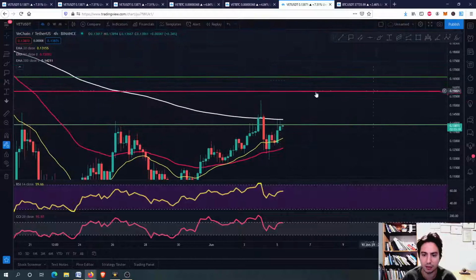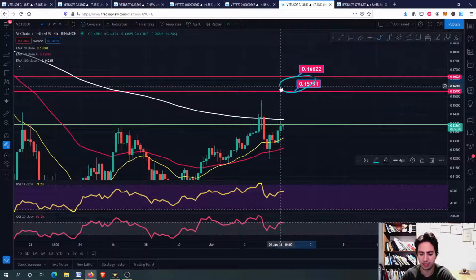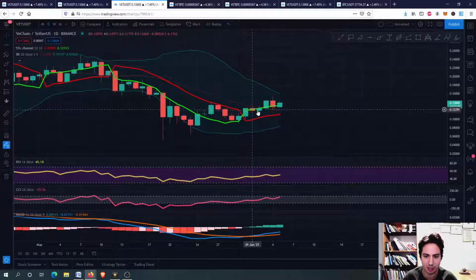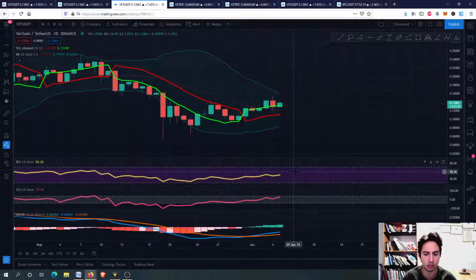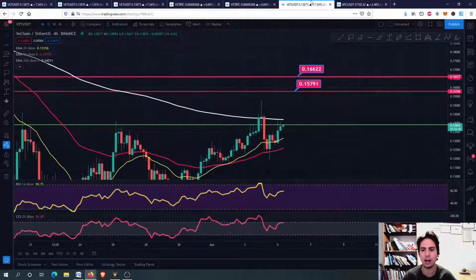For now, I believe that VECHAIN can approach the 15 around this area, guys, 15 to 16 cents around here, even a little more. We will see about that. That's my price target, because everything is going good for VECHAIN. You can see the daily MACD, okay, the SSL channel, the commodity channel index. We don't have any overbought situation at all. The RSI, guys, we don't have any overbought, any risk situation at all. Okay, VECHAIN against Bitcoin is looking good, so everything is looking good for VECHAIN in order to reapproach these levels.